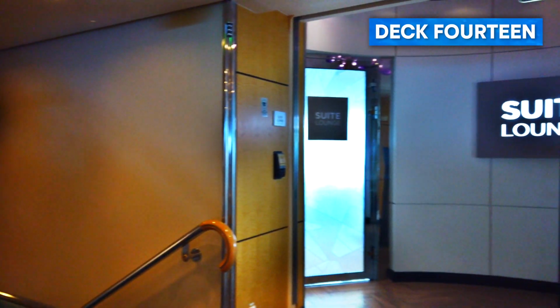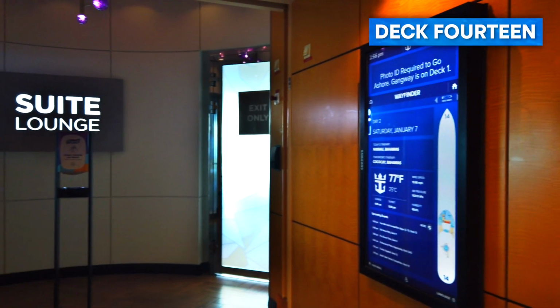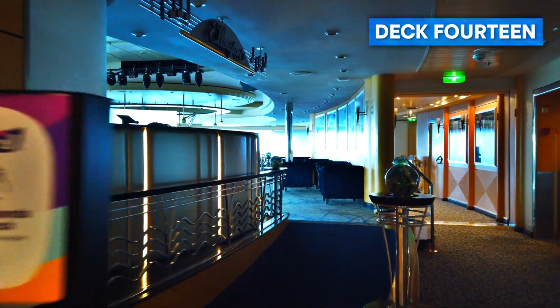And to the right of those stairs, you have none other than the suite lounge. If you are staying in a grand suite and above, you do have access to this lounge that includes complimentary food and also a private area in the ship as well.